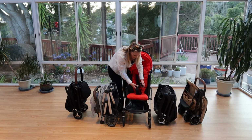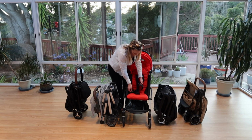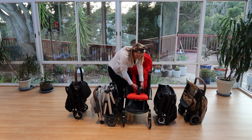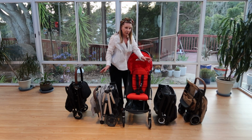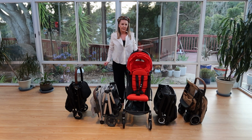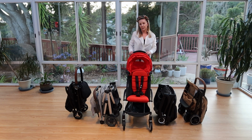The other thing I'll say about this guy is that it's going to have a puzzle clip buckle, which means we have to put pieces together in order to buckle it up. Not necessarily the end of the world, but definitely something on the other strollers that they're going to take into consideration. Price point on this guy is going to be somewhere around $529 and up, so this is going to be the most expensive of the options we're looking at.